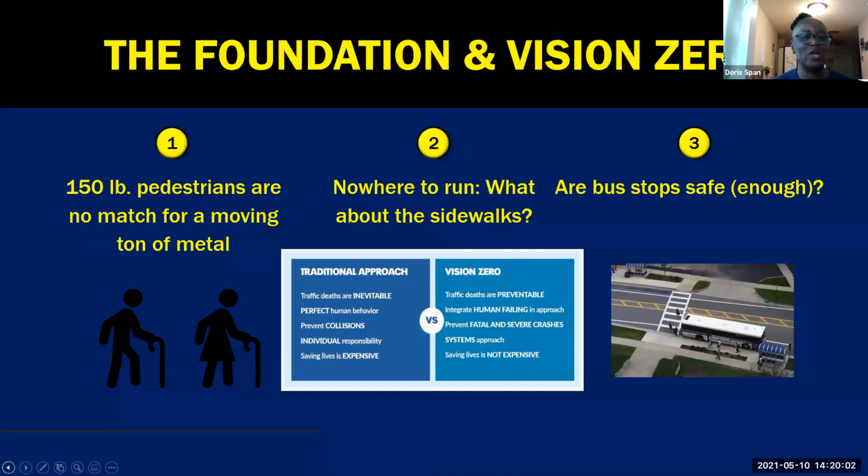Right, so this all you know, but keep in mind, we go out to folks who really don't have an idea about Vision Zero, but the foundation is firmly planted in that. Just 150-pound pedestrians are no match for a moving ton of metal, but that doesn't mean they don't try. And my husband was a senior, was African-American, did use a cane. So all of those made him a statistic of it likely to happen, but he was much more than that to me.